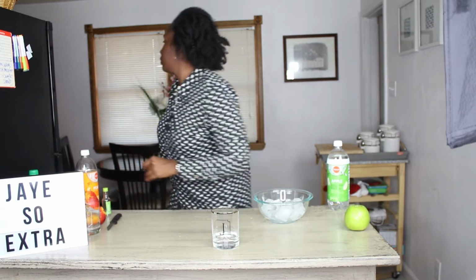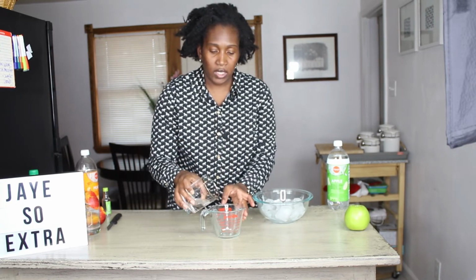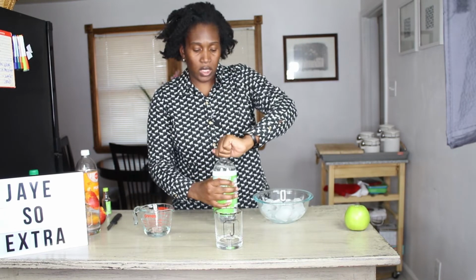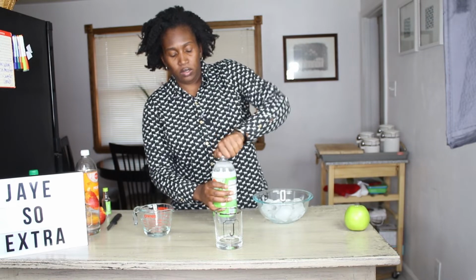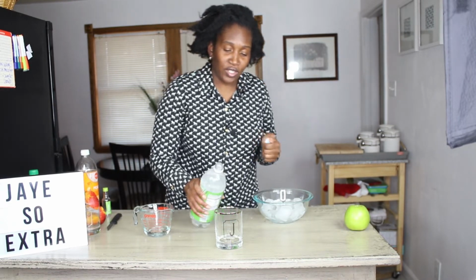Let's try it. Okay, so I'm going to pour this vodka in this measuring cup. I'm just going to do that up there. Then I'm going to start with the water. So let's see. I'm going to start with the sparkling water. Man, that smells good. If you just love apple flavored stuff, as soon as you open this water, you just get a big whiff.